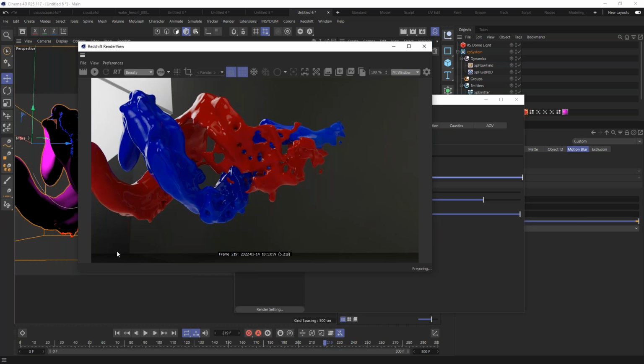Also, got another Simon here wondering, would you be able to apply two different materials to the two different sorts of colors or textures that you have here? Is there a way of doing that?